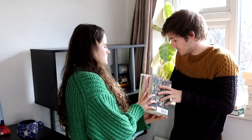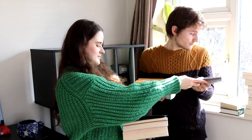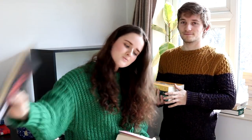Okay. Next. The Haunting of Hill House by Shirley Jackson. Heart of Darkness by Joseph Conrad, which if I had my way I would throw in the fire. But look how nice it looks, though. Don't you think it looks cool?